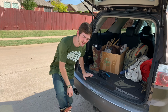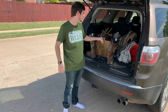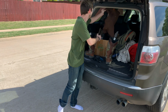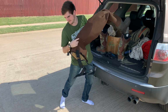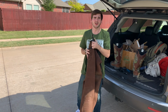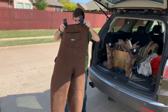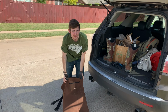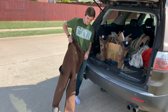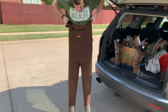Excuse me. And here we're going to get a little interesting in my attire. So today, we're on the lookout for Texas's second largest turtle. Freshwater turtle, I mean. We are looking for a ginormous chompy boy.